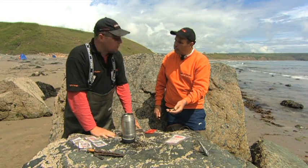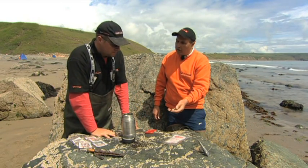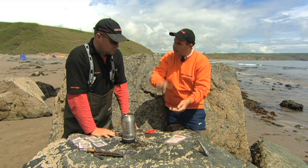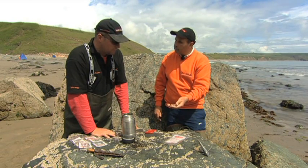And also there's a launce, yeah. And that's what they call a greater sand eel. That's a greater sand eel, which is very effective fished in large chunks for bigger species. Perfect. Again, the same principle using the elasticated cotton to secure the launce to the hook. Brilliant.